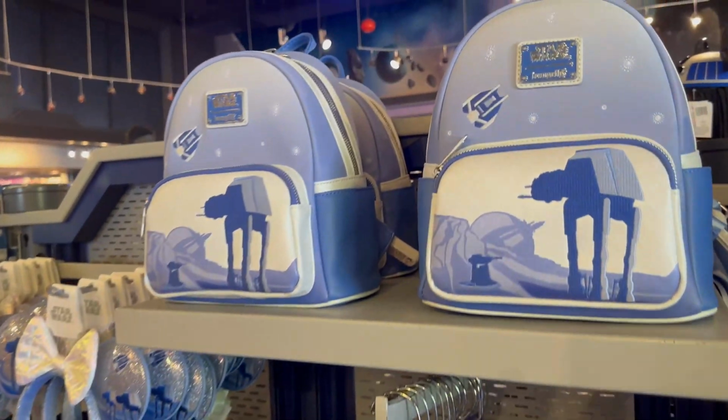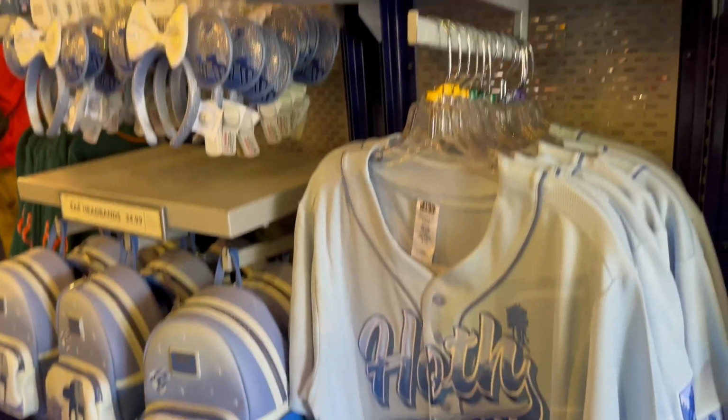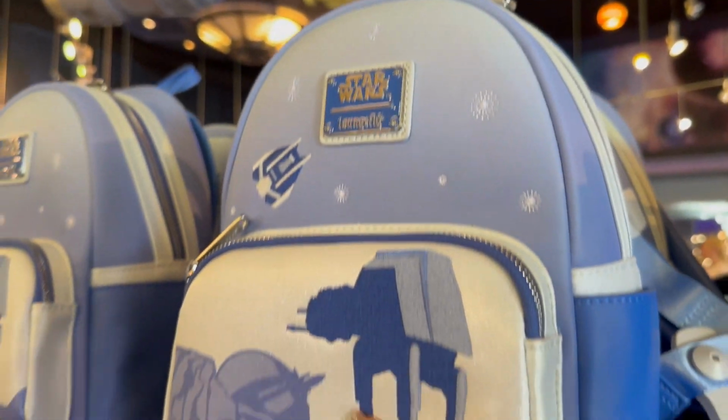And this is what's cool. Now, I don't think this is a 70th situation, but they have Hoth merchandise. This is pretty awesome. You have to really be a fan to know what Hoth is, I feel like. Or I feel like most people maybe know what Hoth is.